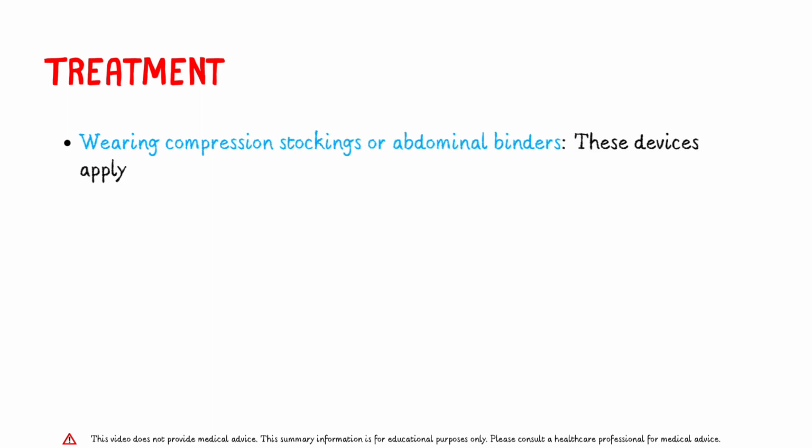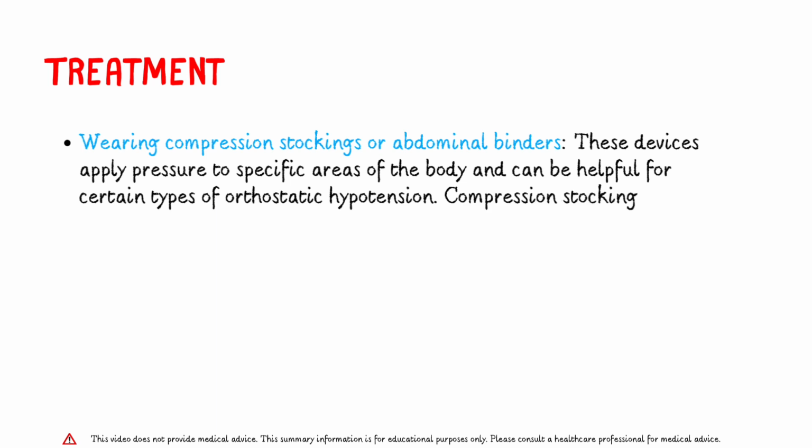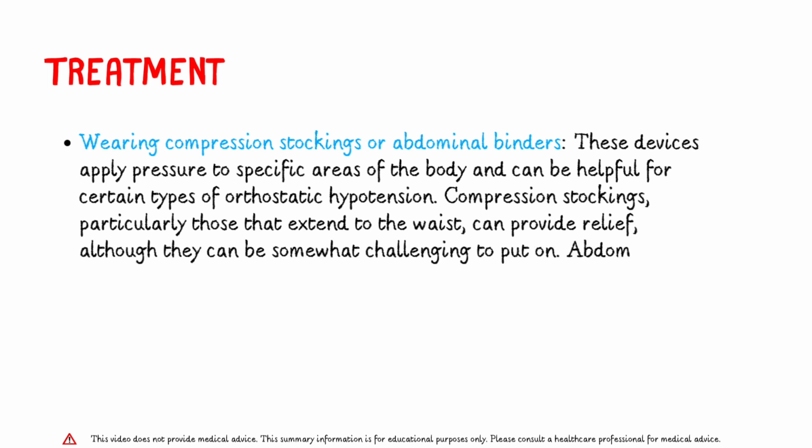Wearing compression stockings or abdominal binders. These devices apply pressure to specific areas of the body and can be helpful for certain types of orthostatic hypotension. Compression stockings, particularly those that extend to the waist, can provide relief, although they can be somewhat challenging to put on. Abdominal binders are worn around the belly.